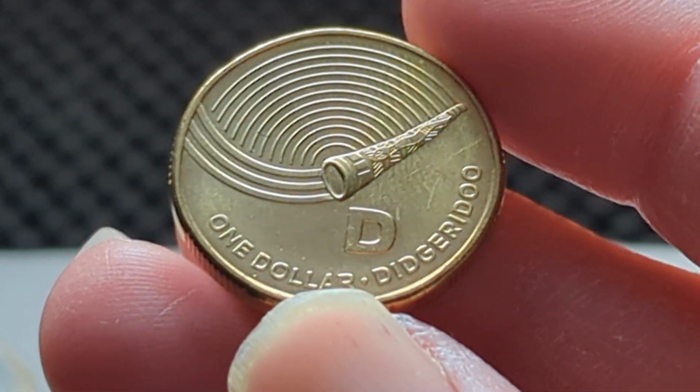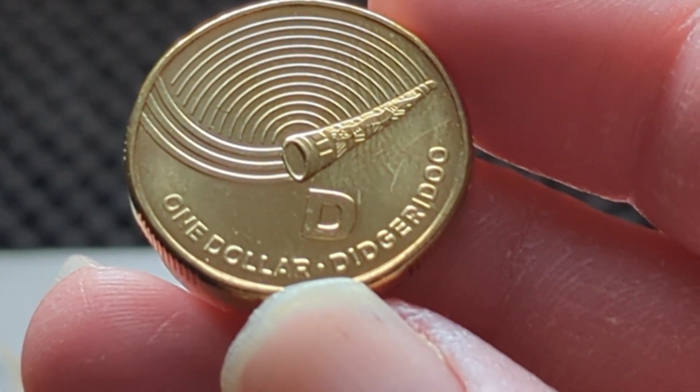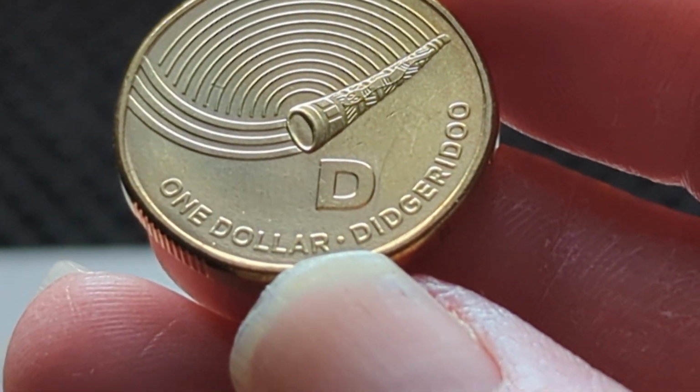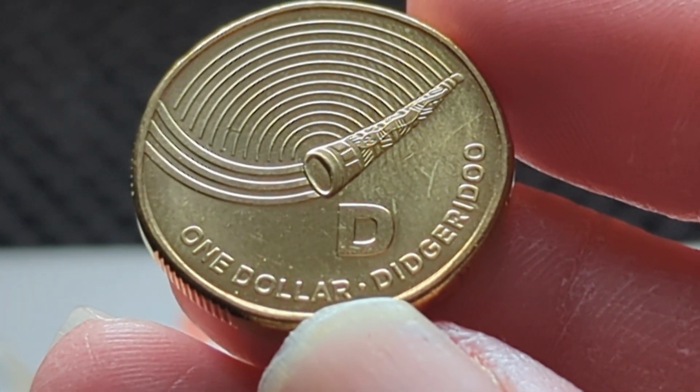Then we got didgeridoo, Indigenous people of Australia. It's a musical instrument, very distinctive sound. Definitely YouTube or Google that sound. D for didgeridoo.